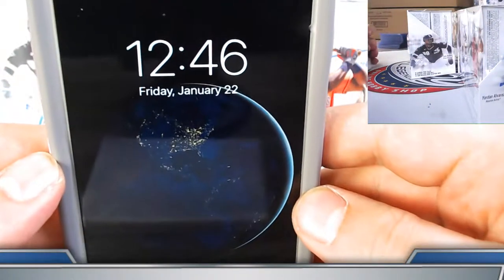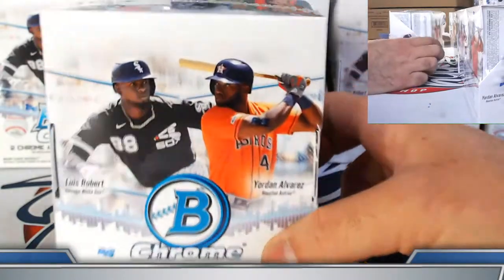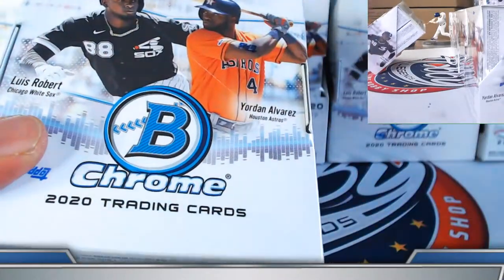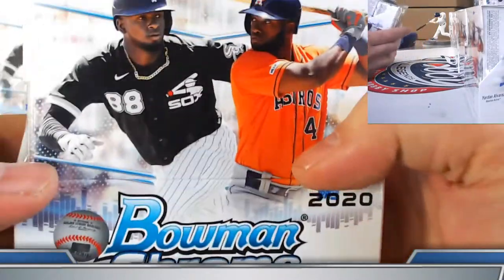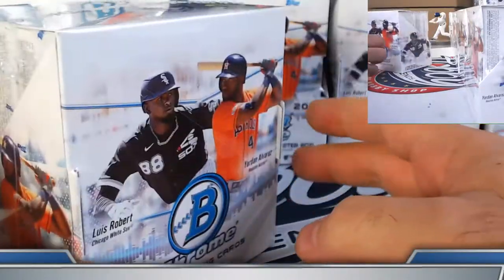Check on the time, just a minute past due on this one. Hope everyone's having a great Friday afternoon. And good luck. Case number two coming up. We are adding a bonus box at the end of this one. So we'll open a full bonus box at the end of this case and a full bonus box at the end of case number four.